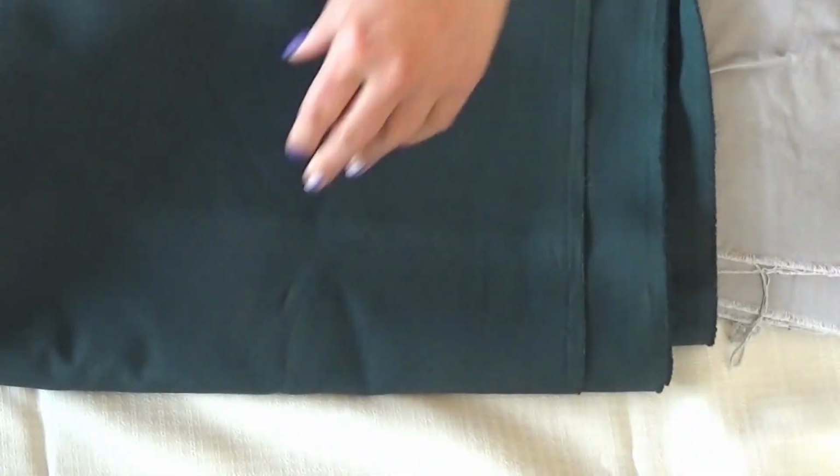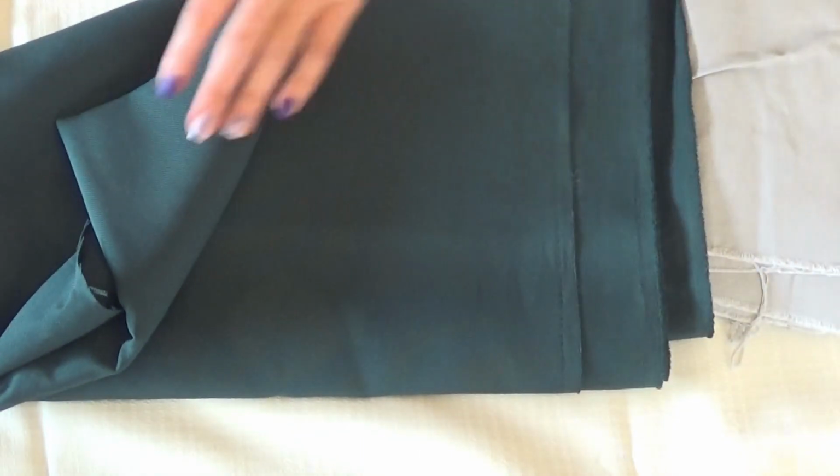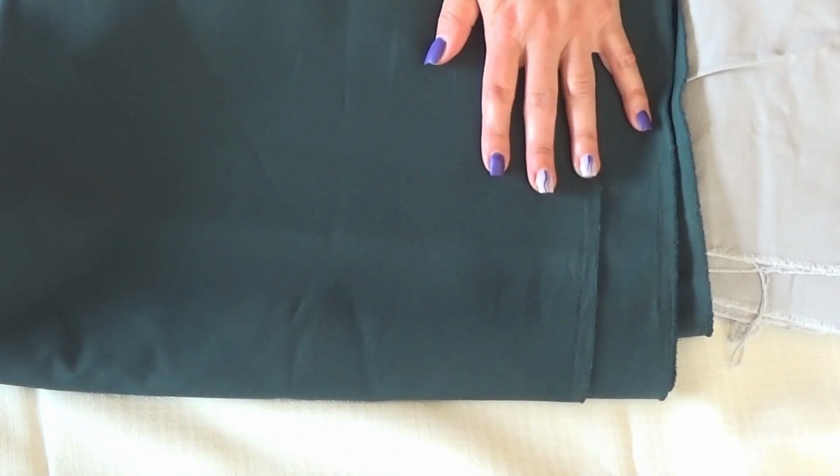And then this length here is more of a polyester length. I don't know how many yards are here, but it's in this forest green. So, this is another great base material to have.